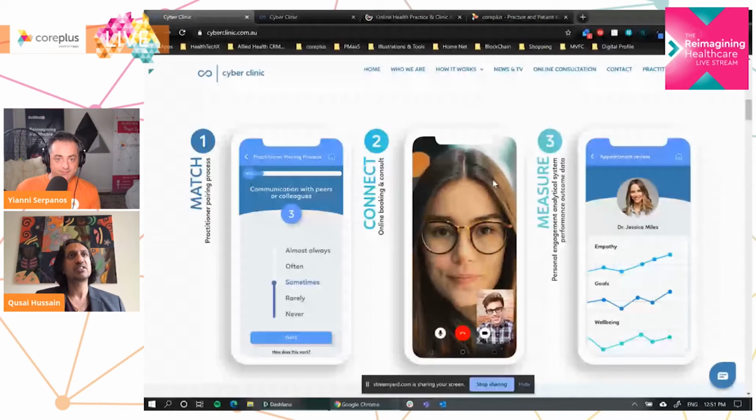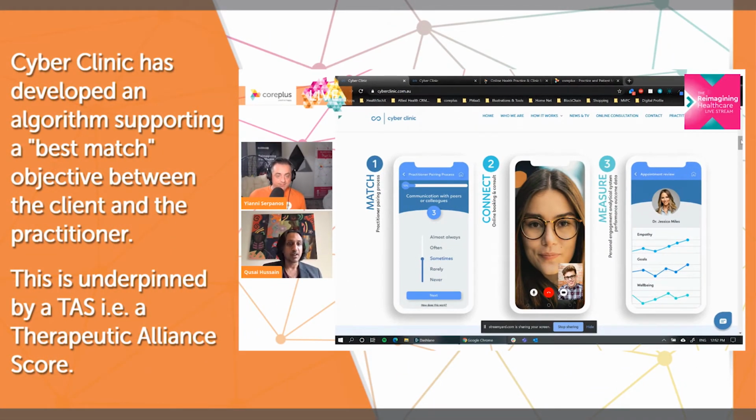Universal stats suggest that about 35% of patients drop out after the first session, and about 65% drop out before the 10th session. These are all published studies, but what we know is that the Therapeutic Alliance will actually keep people in those sessions a lot longer. Through our TAS, which we call the Therapeutic Alliance score, over 75% of our practitioners have a Therapeutic Alliance score of 84% and above, and so their retention rates are a lot higher on our platform.